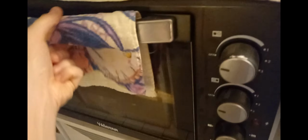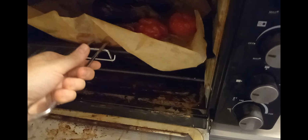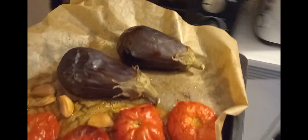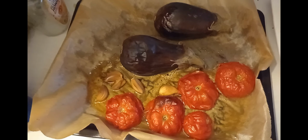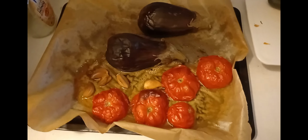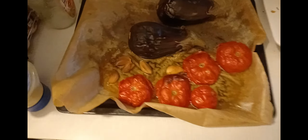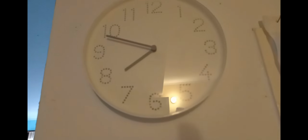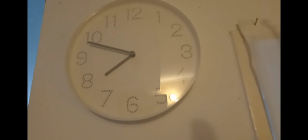Okay, let's get the eggplant! Eggplant finished. Now we are getting it out. Careful! Very nice. Now we have to peel everything. By the way, I think it was in the oven for 1 hour. Exactly 1 hour.